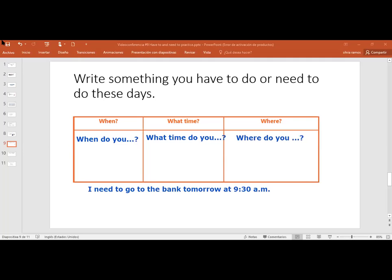Una oración por cada pregunta. O todo completo. No. You are going to make two sentences with need to. Two sentences with have to. Okay. Dos oraciones con need to y dos oraciones con have to.